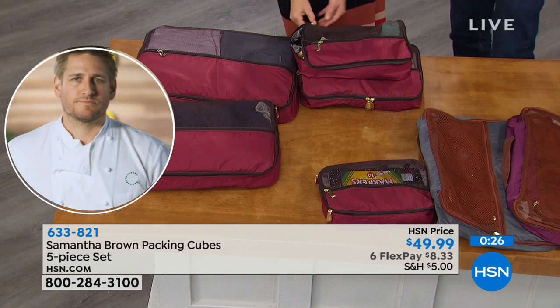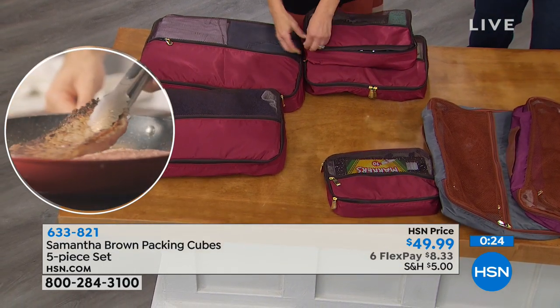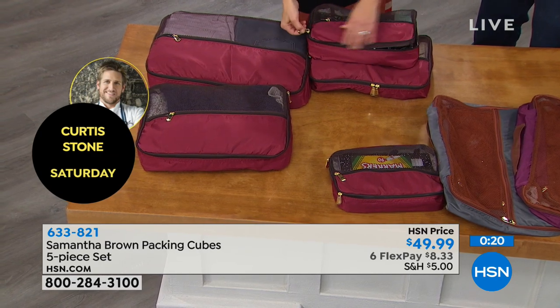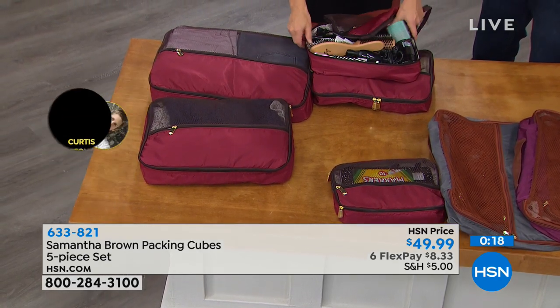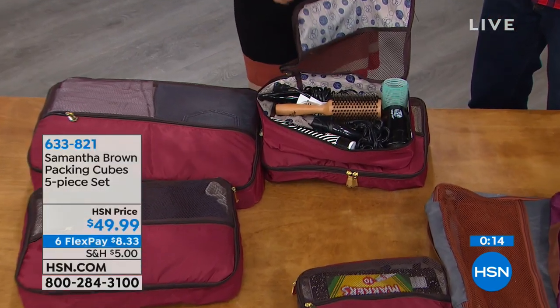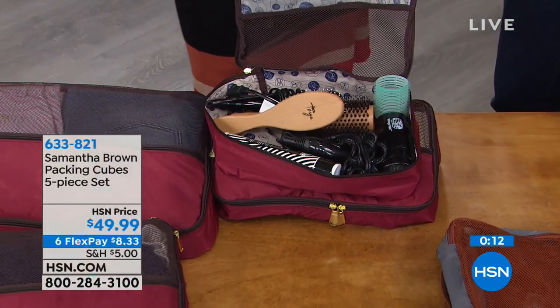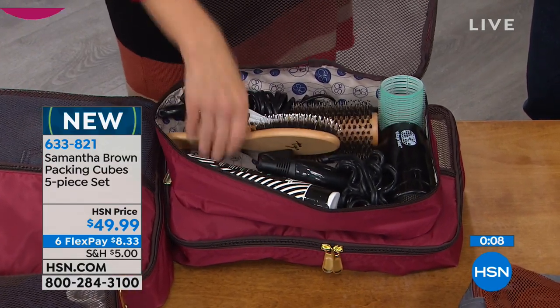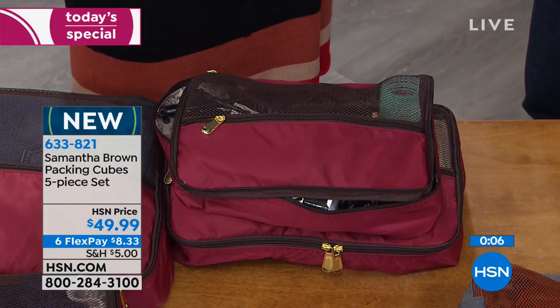Mm-hmm, absolutely. And the great thing about the cubes is that you don't take anything out of them. So if I get to my destination, I just plop this whole thing on the counter. That's right. And so I grab my brush, brush my hair, put it right back. So I'm not taking things out, losing things. Everything remains organized no matter where you're going, because when you travel, you're bringing your life with you.